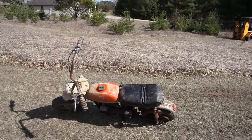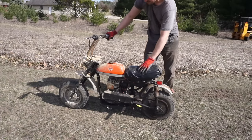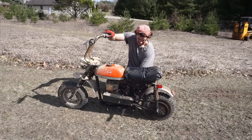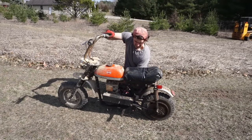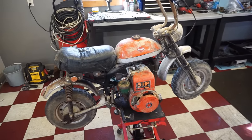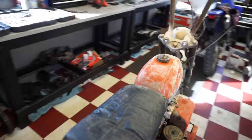I've been riding this thing for like 30 minutes and I think we burnt out the clutch. So check this out. The clutch just spins while you give it throttle. All right, well, this thing ran for a little bit and now it's kind of lacking power and the clutch seems to not be working.